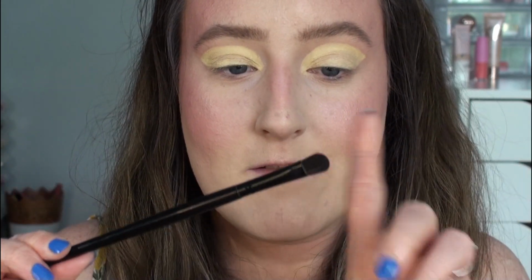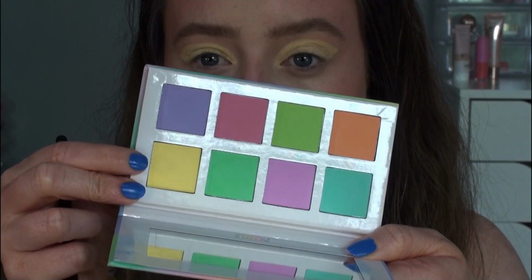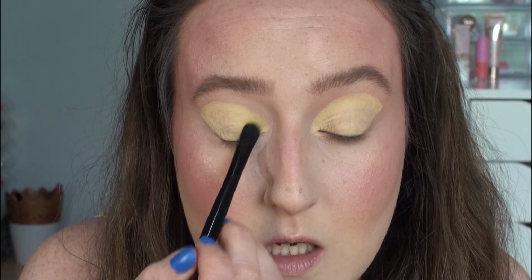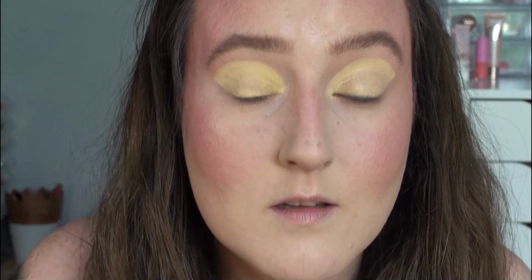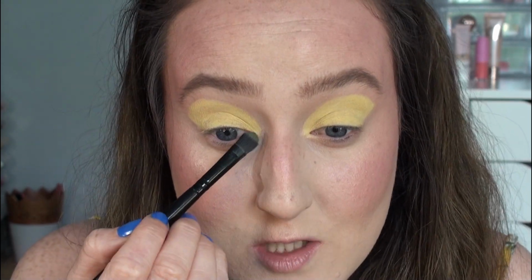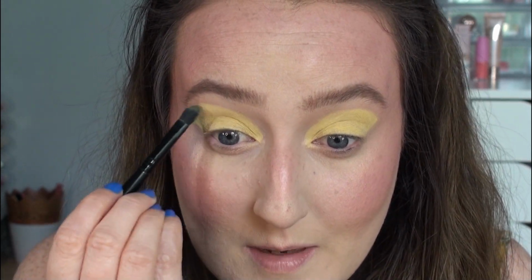So what I'm going to do is I'm going to take a flat shader brush and I'm going to tap into this colour out of the Beauty Bay Pastels palette, and I'm just going to use that in an attempt to set this colour down. So that's that lemony colour from the Pastels palette all over the lid, and you can see that that's just set it really nicely and made it a little bit more vibrant.